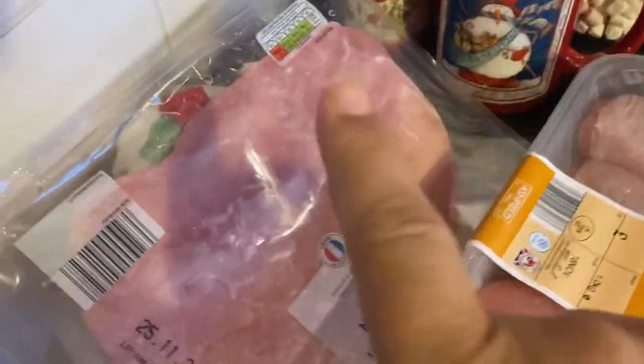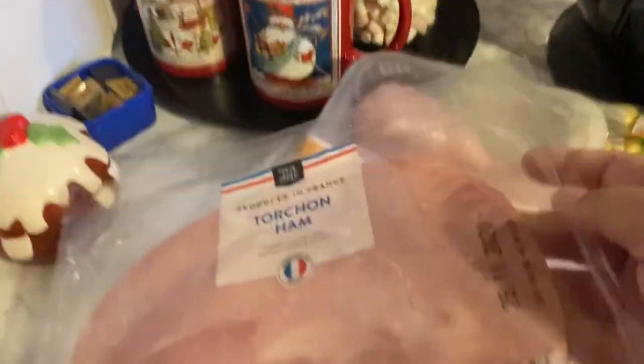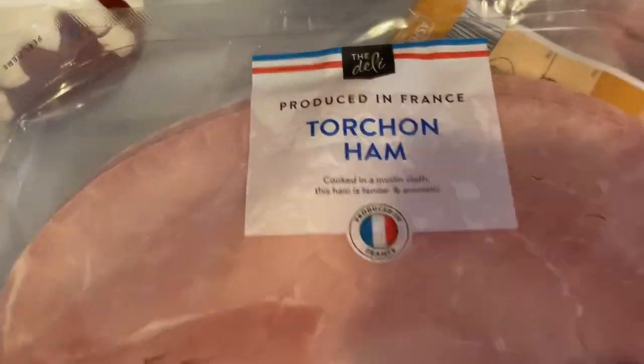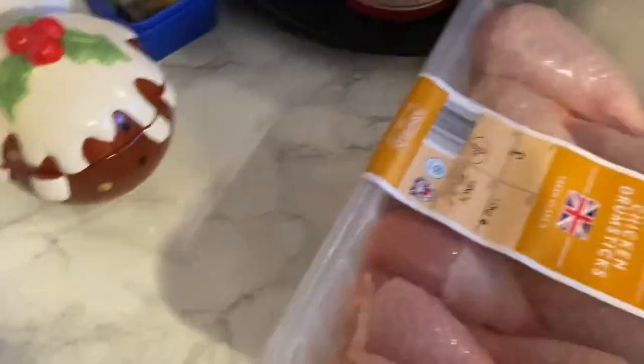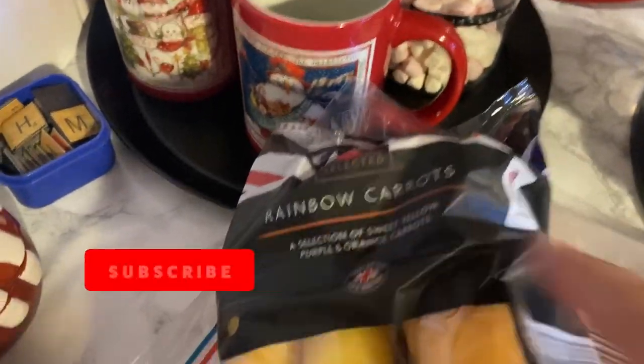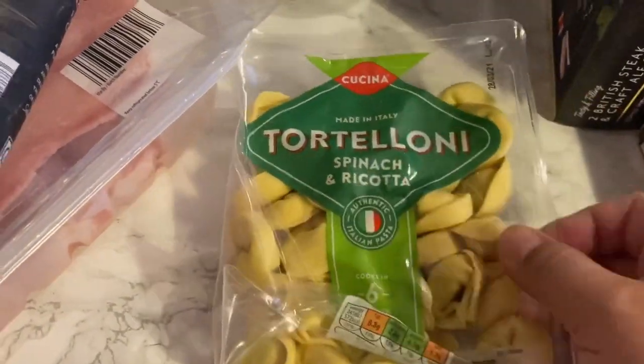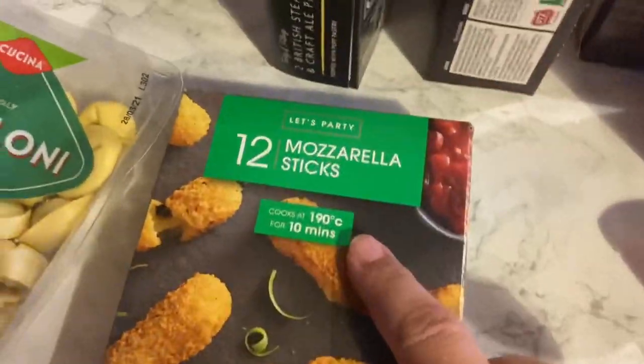We're going to start as usual with the fridge and freezer. I got some of this ham. I've never tried this. It looks very much just like any ham, but really big. Some chicken drumsticks. I also saw these rainbow carrots. I thought that looked really good. I think roasted, they'll be delicious. Some tortellini, that's not actually in the fridge, but you know. Mozzarella sticks.